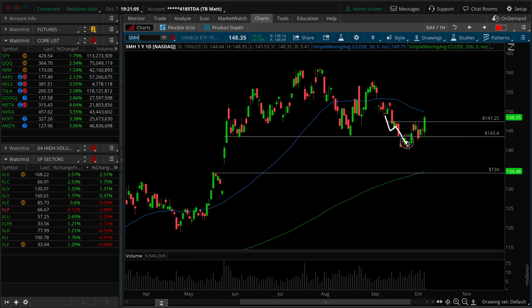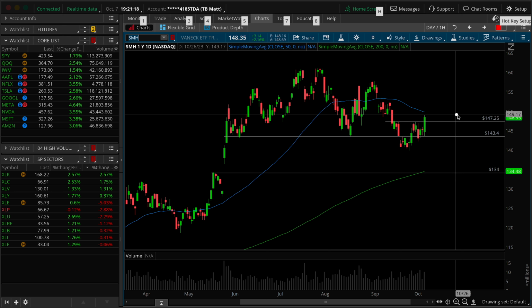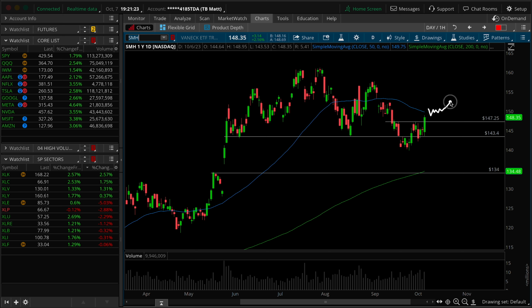So if this is going to play out as an inverted head and shoulders, you just want to see the SMH continue to remain over 147.25. Is there the argument to be made that there's the potential for a weekly lower high? Absolutely. And I think that really becomes more of a threat once you get back down underneath 143.40 again. So buyers are quite content here in the tech sector. This is more neutral, and this is lookout below.